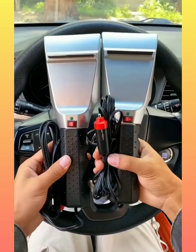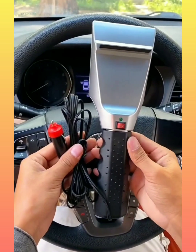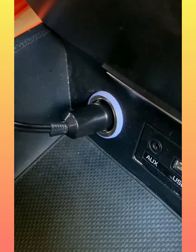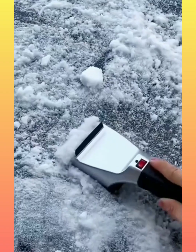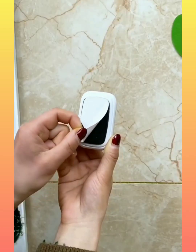Say goodbye to icy frustrations and hello to smooth sailing with our trusty car ice scraper, the ultimate companion for winter warriors and early risers alike. Our ice scraper features a sturdy blade that effortlessly cuts through thick ice and frost, making quick work of even the toughest winter buildup. With its ergonomic handle and comfortable grip, it's the perfect tool for tackling icy windows with ease.